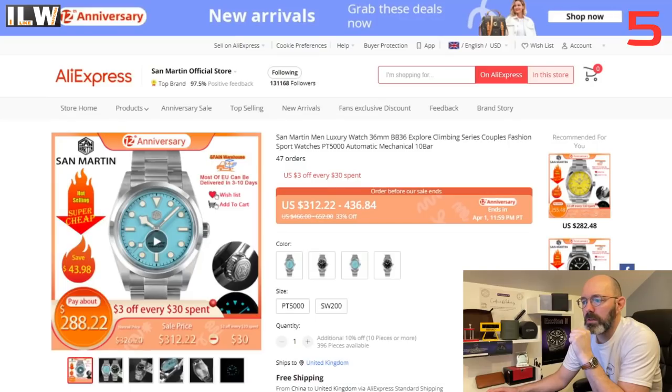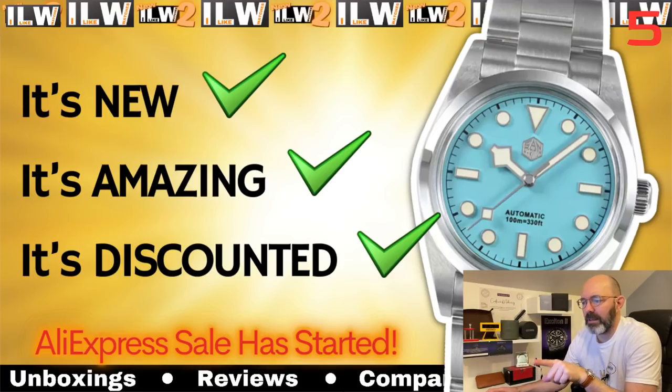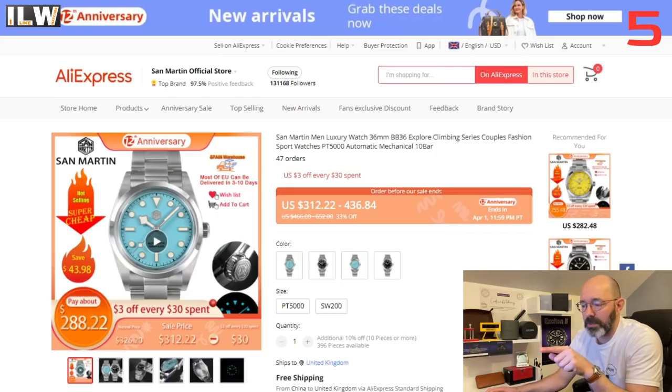Then we've got a new watch by San Martin. The last video I posted on I Like Watches was actually about this particular variation, the SN021 range, the differences, and why this particular watch is my favorite in that range. So again, not at all surprised to see that in there. Right, we've got four left.